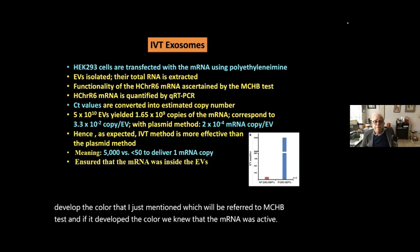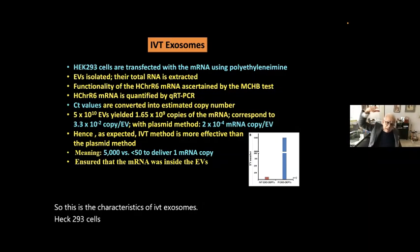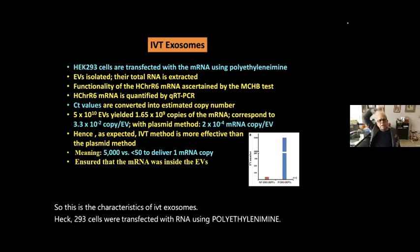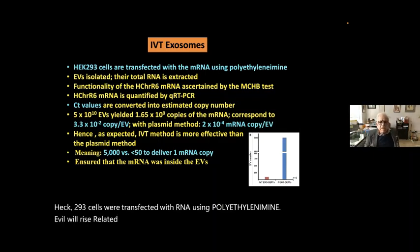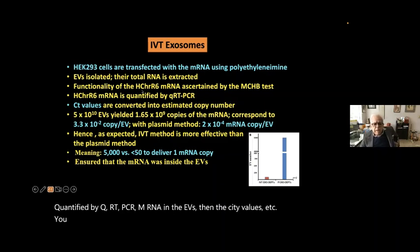Okay, so these are the characteristics of IVT exosomes. HEK293 cells were transfected with mRNA using polyethylenimine. EVs were isolated, RNA extracted, functionality ascertained by MCHB test, and the mRNA in the EVs quantified by qRT-PCR, then the CT values, etc. What we wanted to see is how many copies the EVs contain.